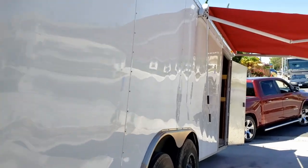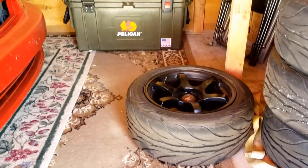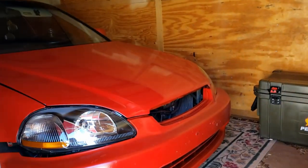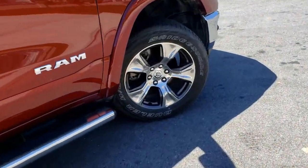All right, car's loaded up. Got the awning out to kind of show how I got shade on this thing. Got my Federal 595 RS Pro. I got to load up the Pelican. Got the Civic strapped down in the back. You probably cannot see it. Nope, maybe a little bit. I have the barbecue in there. So there she is. I wish I had my own truck.